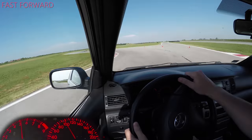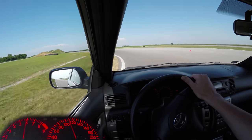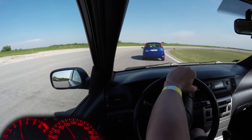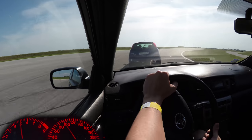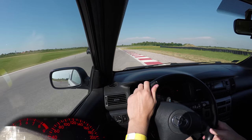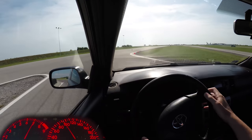This lap wasn't bad, but then I encountered traffic. I had to keep trying and start my lap with no cars ahead of me.